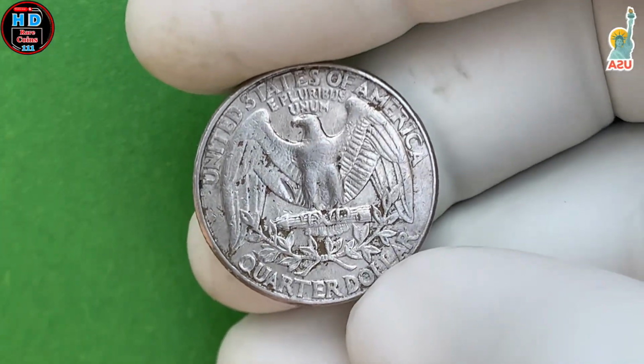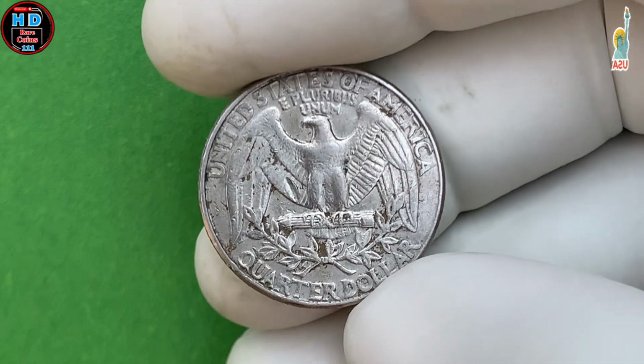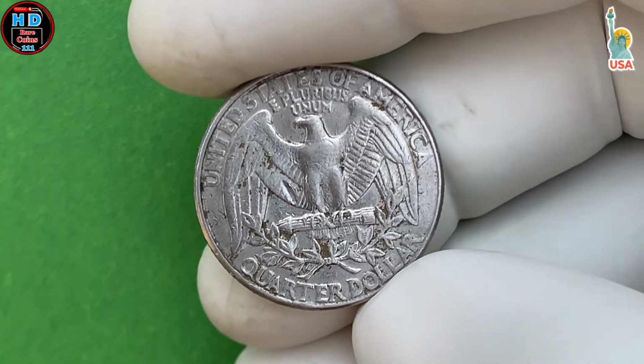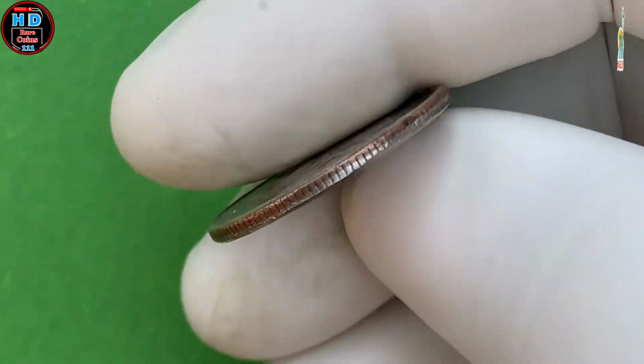Whether it's a 1998 Washington quarter or another coin with rare characteristics, numismatics can be a thrilling hobby that brings excitement, education, and even financial reward.